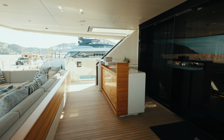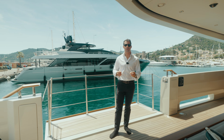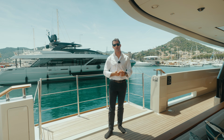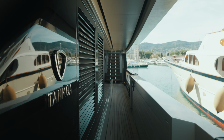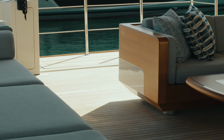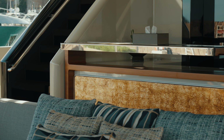So while we're here, I think it's really worth talking about Tankoa, the builder of the yacht. And when you're on board, you really get a sense of the quality and the passion that's gone into the yacht. So Tankoa are based in Genoa and have been delivering pretty groundbreaking yachts for about the last 10 years. And they really pride themselves on the customization and the collaboration with their clients. This means that they only deliver 2 or 3 yachts a year.